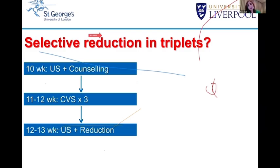But that means when we have a triplet pregnancy and you counsel them about the option of selective reduction, at the moment you see the patient at 10 weeks, you do an ultrasound scan, and you counsel them about selective reduction. There are some centers that offer CVS of the 3 fetuses before they offer the option of selective reduction, because the CVS helps guide which triplet to reduce, or confirms or rules out major genetic abnormalities.